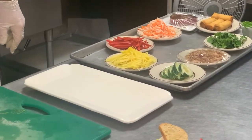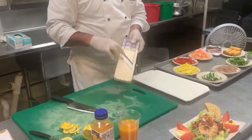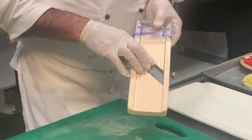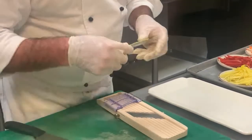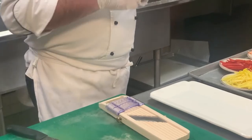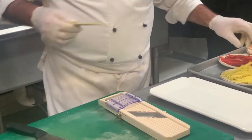So I use a Japanese mandolin for that. Here, there's a flat blade. This is really a razor. And then we have the other blades that go in that will give you the julienne or the fine julienne. That's why I was able to get such nice thin strips like this.